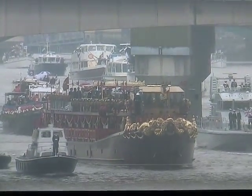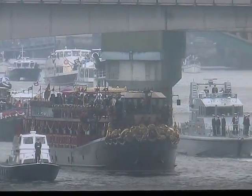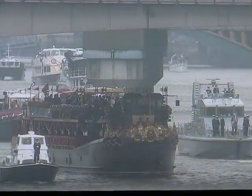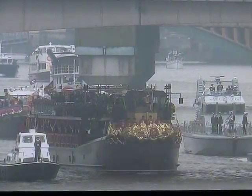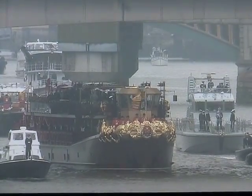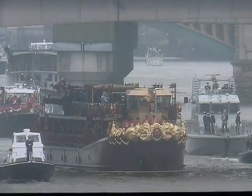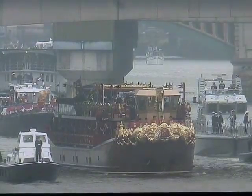Well, we just saw a brief glimpse there of Handel's Water Music being played by the Academy of Ancient Music on board the Edwardian. Quite appropriate, really, under the circumstances. I think we saw a glimpse of the new home of London government as well, City Hall on the south side of the River Thames, the home, of course, now of Boris Johnson for a further term. He's on the river too somewhere.